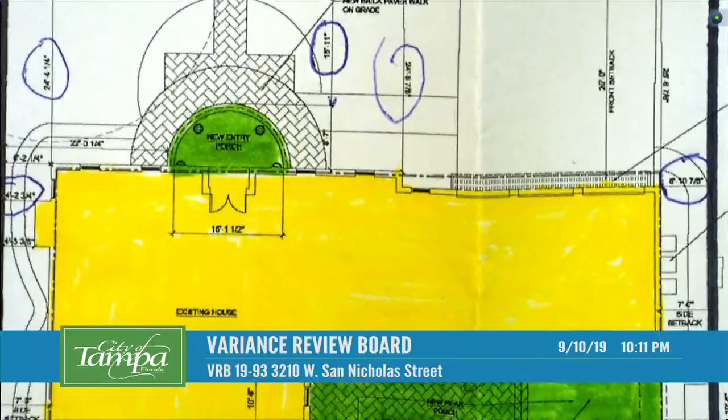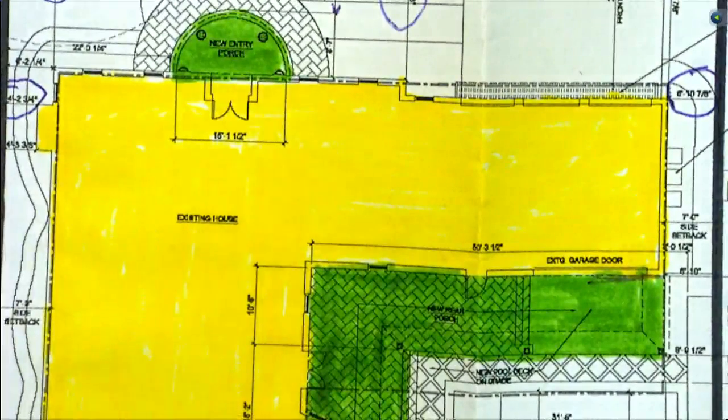Anyway, I have colored the site plan to show the existing house in yellow and then the proposed porch additions in green to try to clarify what is existing and what we're asking for.